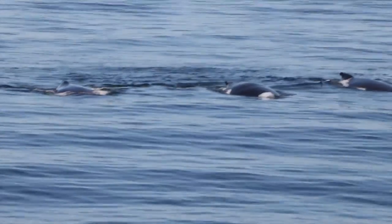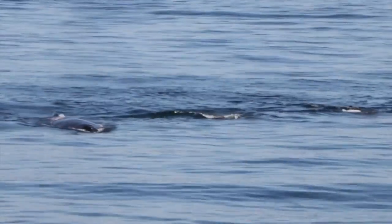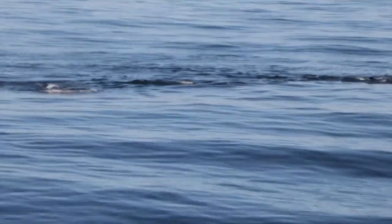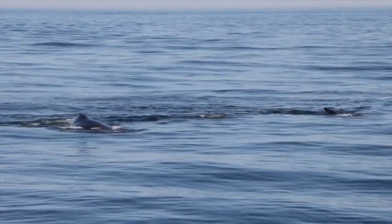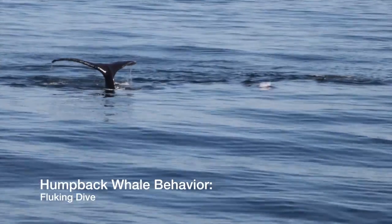They're headed straight for us. Great looks at the splash guard and blowhole of these animals, which sits at the top of the head. Remember, this is just the tip of the iceberg that we're looking at. You're only looking at the head and dorsal fin here. Looks like we might be going for a dive. Here it comes. That's one.